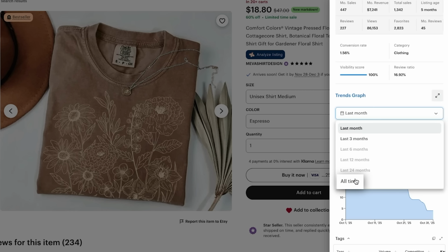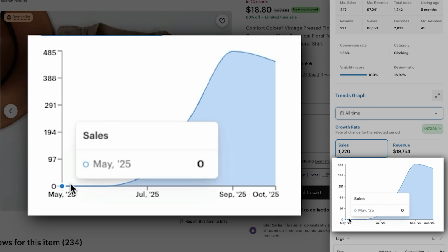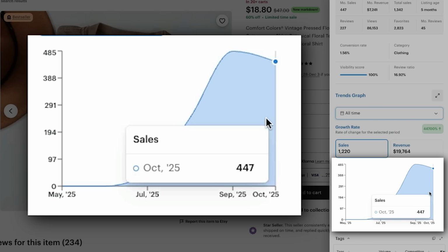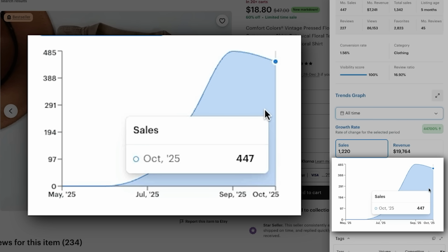Let's check out the all-time view. And this is not too shabby for a listing that's only 5 months old. It's estimated to have made 1,200 sales and almost $20,000 in revenue with a 44,000% growth rate. Again, this listing started at 0 sales, and you see them really pick up in the summertime and into the fall, with sales still remaining very strong. Usually when you see 0 sales followed by a sharp sales spike, it's usually a result of running paid ads, which can make a lot of sense as long as it's profitable.